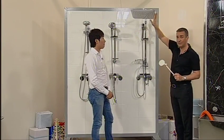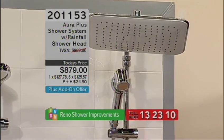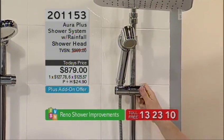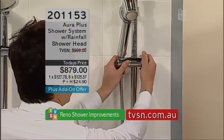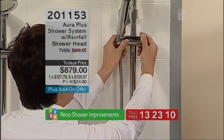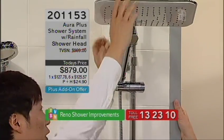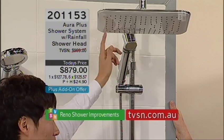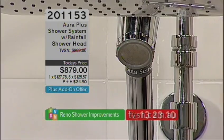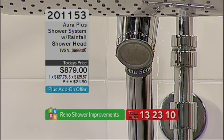So, beautiful rainfall head. Then you've got the power shower with the ions technology. You've got the soap dish, you've got the wonderful rail, and of course your power shower is fully adjustable as well. Yep. You can adjust the height that way. And also, because you can have both running at the same time, you can always keep yourself warm during the shower, and then rinse off your shampoo and soap with this power handheld shower head. Yeah, absolutely. So this is the lever that allows you to do so.